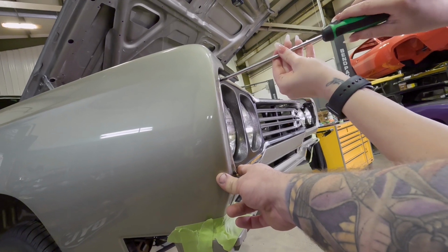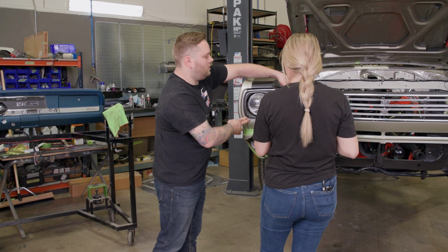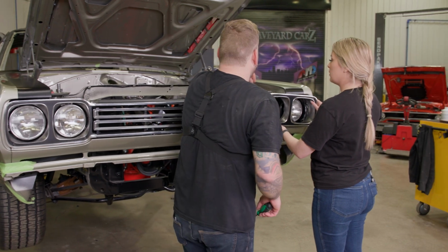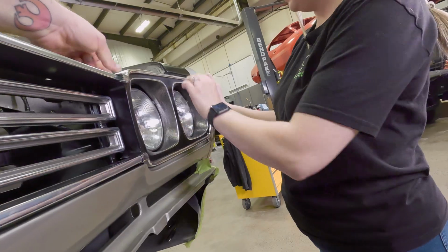When installing the headlight bezels, it doesn't really matter which one you start first. But you just have to remember to keep everything loose, and at the very end, you can make your final adjustments. Right there, yeah.